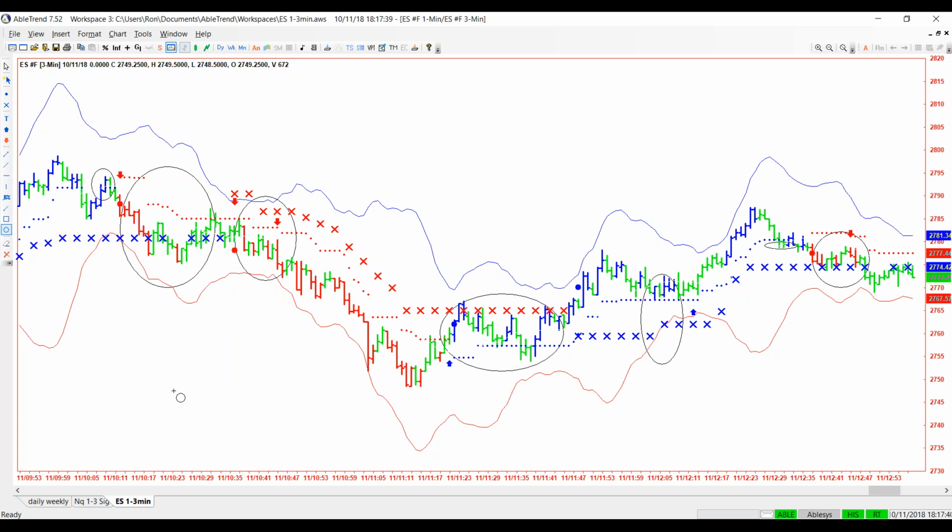It's always the same rules, colors, dots. You just got to take advantage of a week like this as much as we can, because we know there's going to be losing days and losing trades, that's for sure.